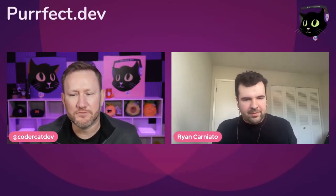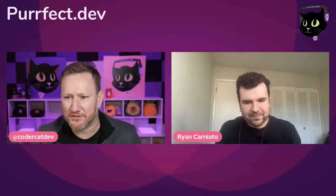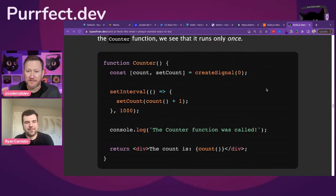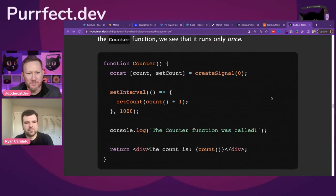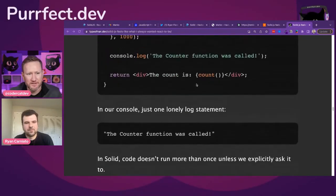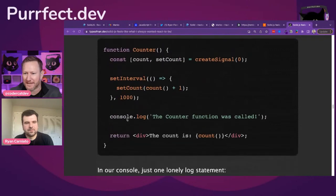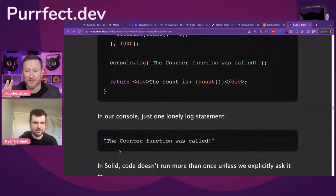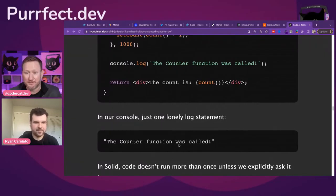Yeah, I think I just want to dive back. We went in a little bit of a circle here, but I want to come back to this. Another part of Solid.js, if you were to see this specific example in React, where this has this console log, anytime that counter update occurred, you would see, and correct me if I'm wrong, I'm terrible at React, this console log multiple times, usually 3 times, right?